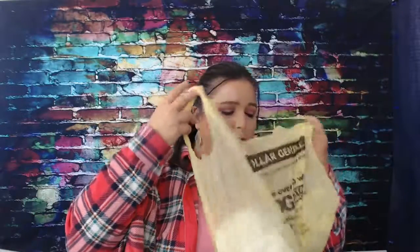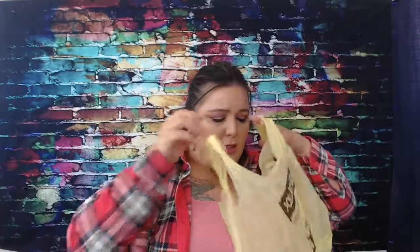So that's all that I got from Ulta, and then I only have a couple of things from the dollar store to show you guys. Not too much. So the first thing, let me find it. Okay, so the first thing that I was going to show you guys from the dollar store is this Wet n Wild eyebrow pencil.